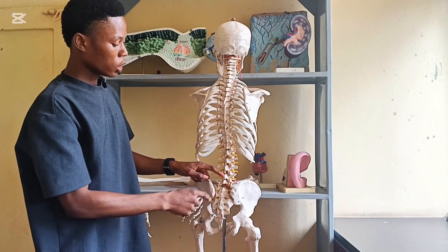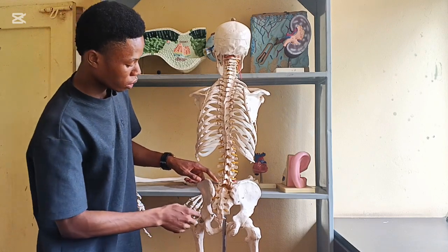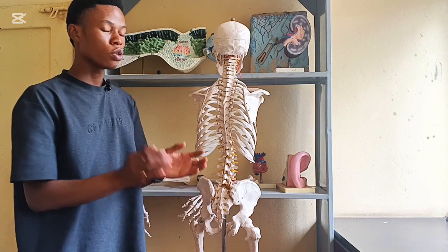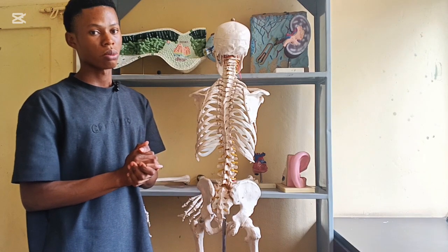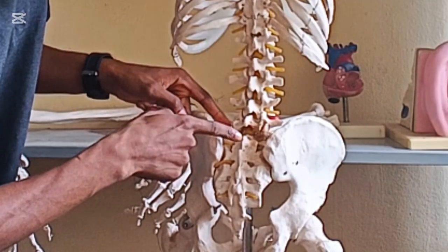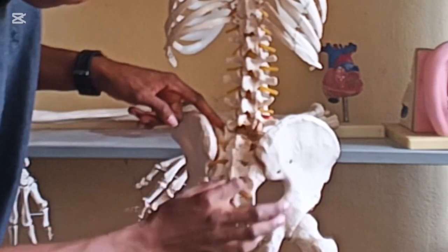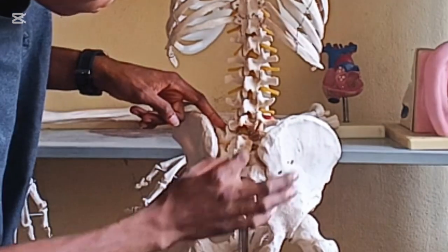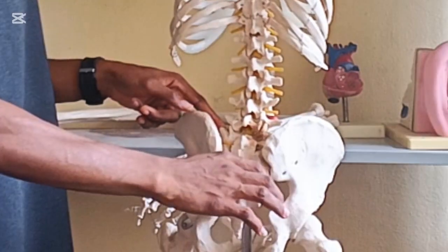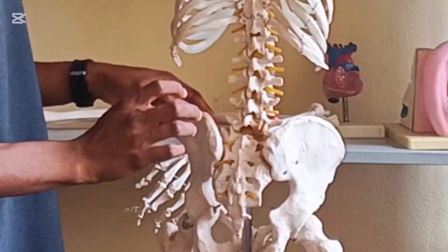Now, the next one is your sacral vertebra. Your sacral vertebra is made up of 5 bones also. They are fused together to form the sacrum. So now you'll be having 1, 2, 3, 4, 5. If you look at this, this is your sacral vertebra. This place here. And it's fused together to form this stuff you're seeing here. This is the sacrum. But they are fused together to form the sacrum.